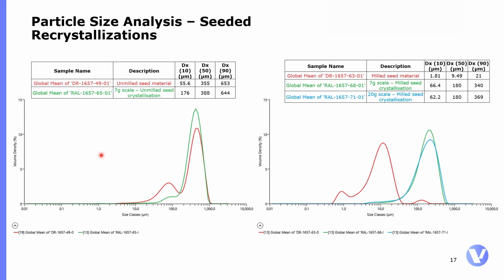Finally, we wanted to test the robustness of the crystallization procedures. So we did some repeats of experiments. So we did repeat the seeded crystallization using unmilled seeds. So in the second case, which is in green, we still have a bimodal distribution. However, the proportion of the small particles has changed, and in this case we have a D10 of 176 microns.